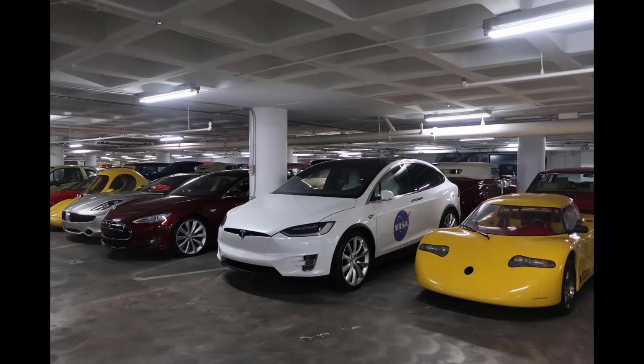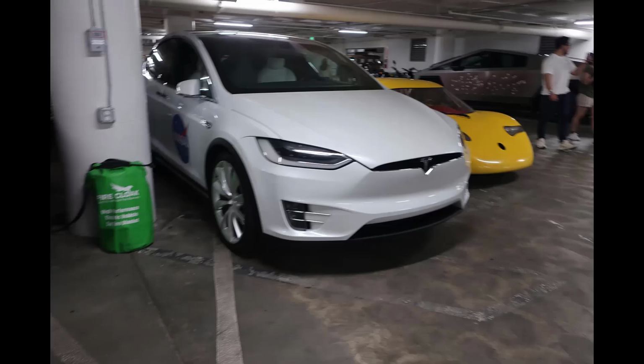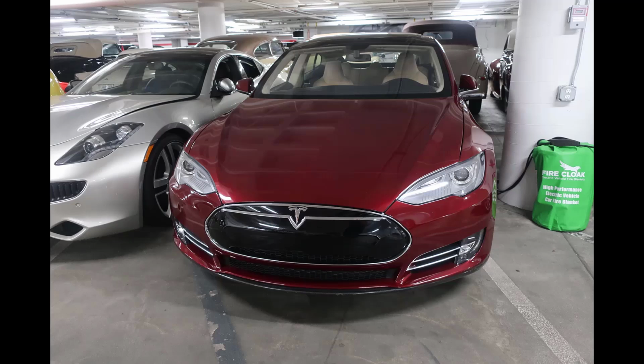There were a couple of Teslas sitting there besides the Cybertruck, and the white one with the mini grill says NASA on the side. We didn't see any license plates on it, so I don't know if it was a government vehicle or not. And then the maroon or deep red, whatever we want to call it, Tesla sitting next to it was a full grill Tesla. I'm not a fan of the full grill.